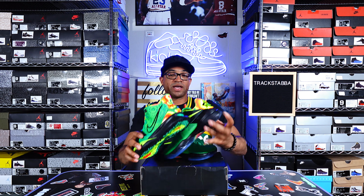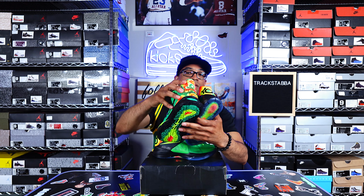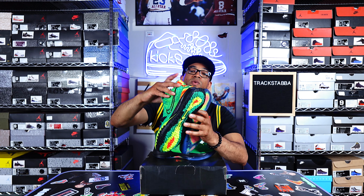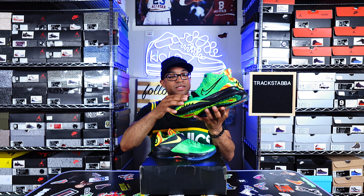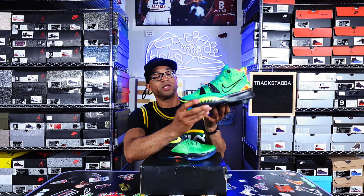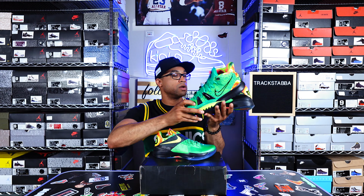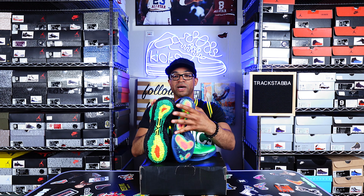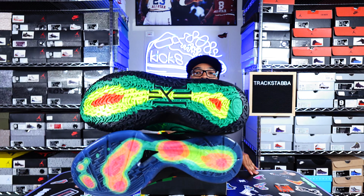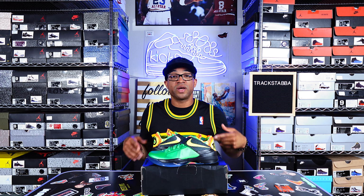The back of the shoe got the meteorology, the little weather design, whatever you want to call it, in the back of the shoe. The toe box, you got a little bit of yellow, or should I say light green, popping through there. And of course, let's go on and look at the bottom of these bad boys right quick. Yeah. All right, guys, so now that those are out of the way, we're going to take a closer look at these bad boys.